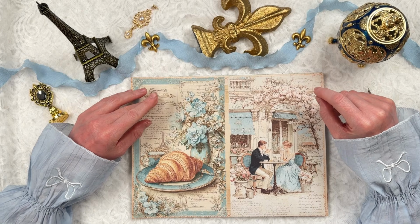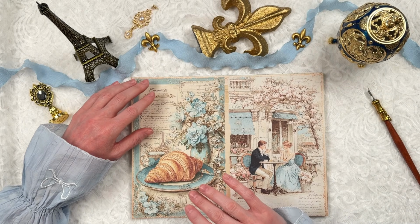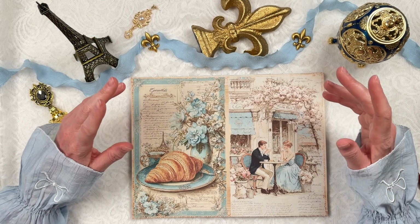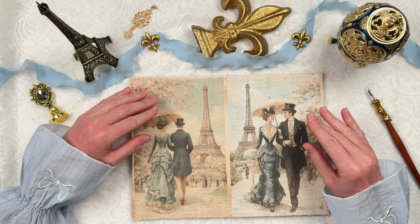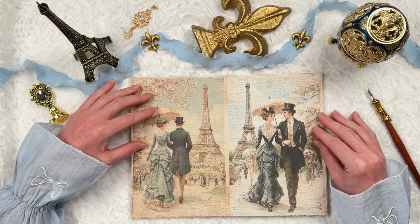Before the city swallows us whole, we find sanctuary. A sidewalk cafe, blue porcelain cups, and the scent of spring blossoms overhead. Our first toast to Paris. Now the rhythm of the city begins. We promenade down the Champs-Élysées, where the fashion of the world seems to gather under the wide blue sky.